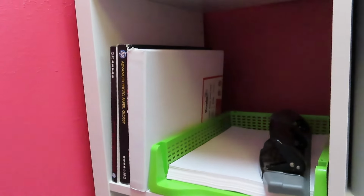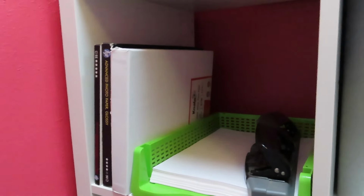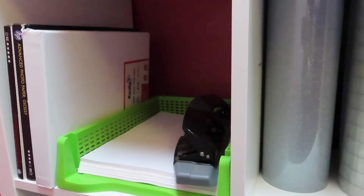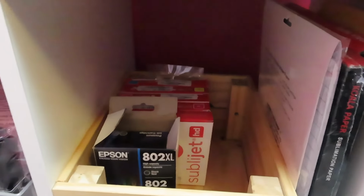So over here you can see I have different types of paper. I have the Koala brand inkjet glossy photo paper. I've got some HP photo paper. That's regular photo paper or regular paper. There's a hole punch. Then in there I have rolls of glitter vinyl plus transfer tape. Then down below I have sublimation papers and just different things that can be printed on. And then in that cubby is the inks for my printers, for my Sawgrass SG400 and my Epson printer.